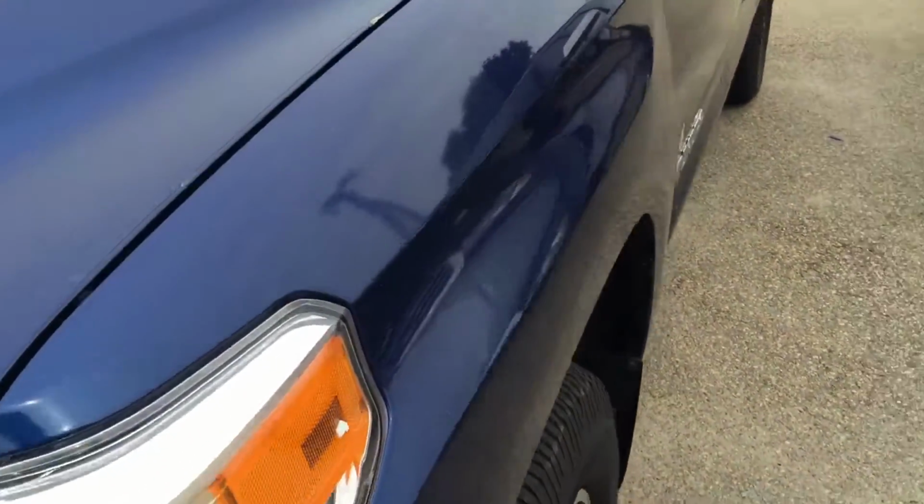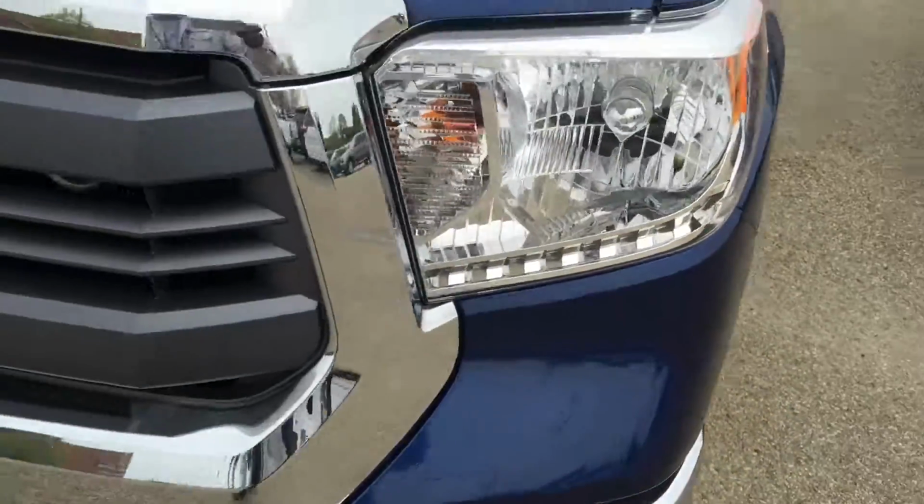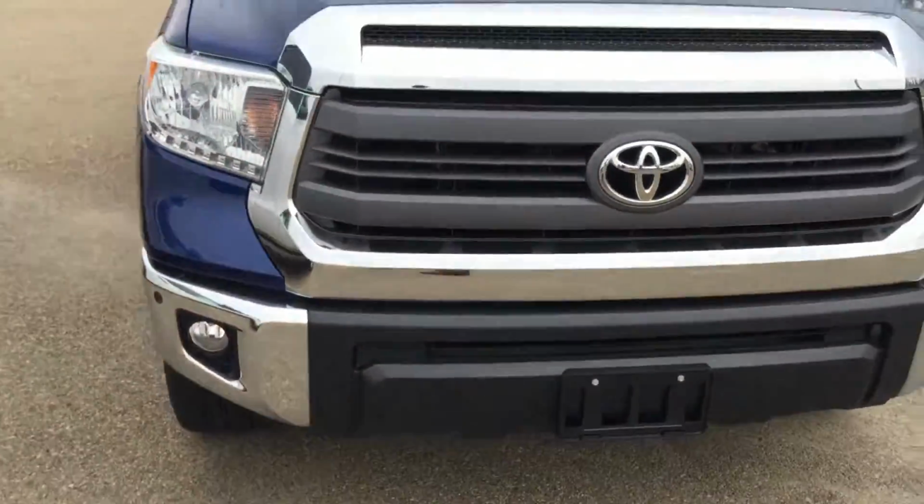They also come with 3M protection on the fenders, hood, and the bumpers as well. It's a very beautiful unit.